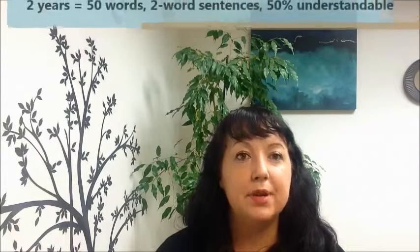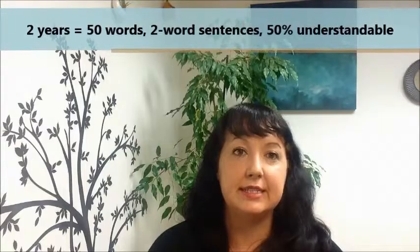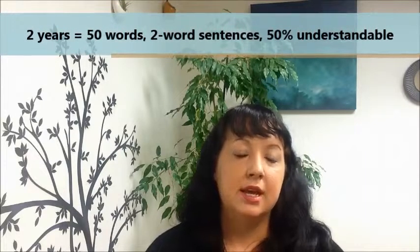Initially, when a child starts talking, they may call everything dada, dada. And then by the time they're 1 year, we expect them to really associate the word dada with whoever they're calling dada. Then we move to 2 years of age. At 2 years of age, we expect the child to have at least 50 words and be putting 2 words together in a sentence. My shoes, take their, things like that. So they're putting the words together in 2-word sentences.